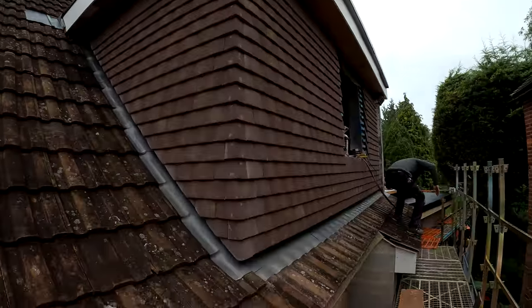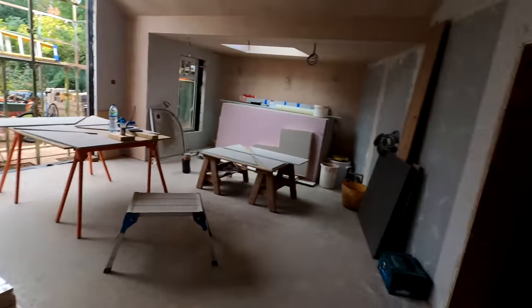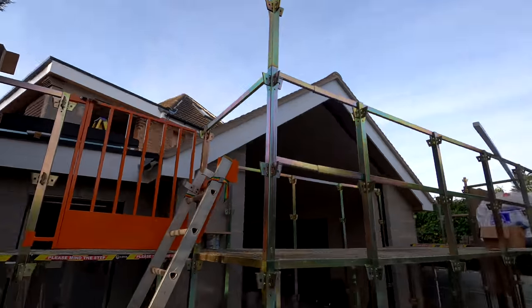Look at that beautiful bit of work there. It's going to be basically an understair area there. Peter's going to get the window boards in this and that window over there. Got an exciting thing happening today. The windows are getting fitted.